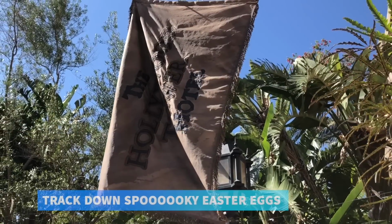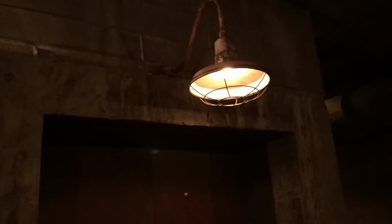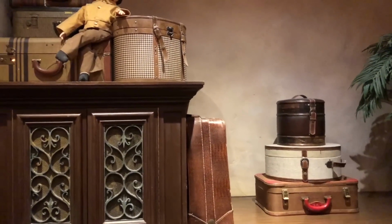Now let's track down some spooky Easter eggs. We're not done with this hidden ride secret situation yet. Tower of Terror is chock full of them too. Here's a few fun ones for you to search out next time you're about to get lost in the Twilight Zone. Easter egg 1, check out the mail slots near the check-in area of the queue.